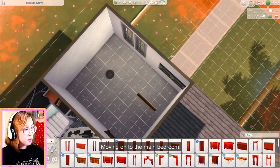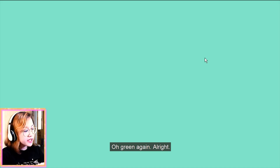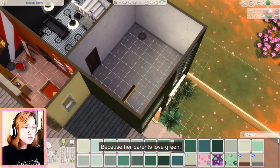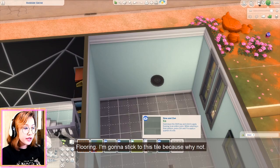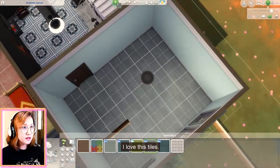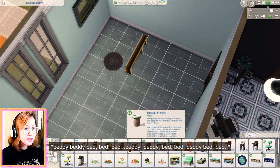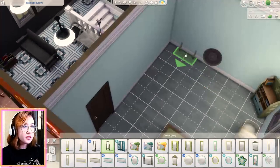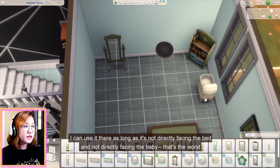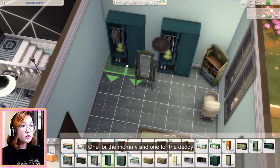Moving on to the main bedroom, the last one. What color is it gonna be? Oh, green again. All right, that's why the main house is also green, because her parents love green. Flooring. I'm gonna stick to this style, because why not? I love this style. Worth it. Beddy, beddy, bed, bed, bed. For the future, baby. I can use it there. As long as it's not directly facing the bed and not directly facing the baby, that's the worst feng shui ever. One for the mommy and one for the daddy.